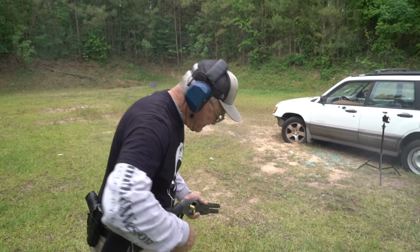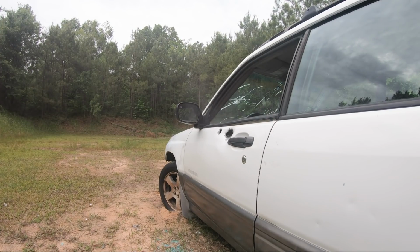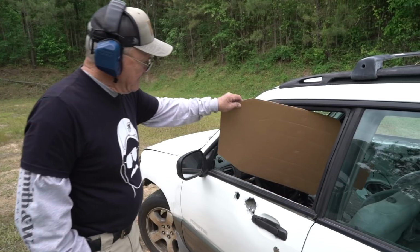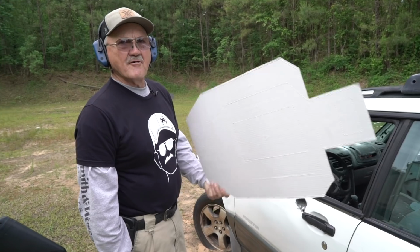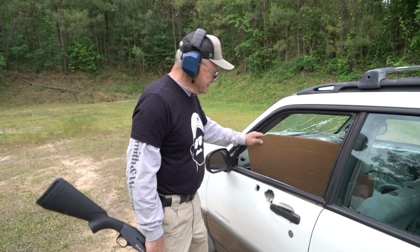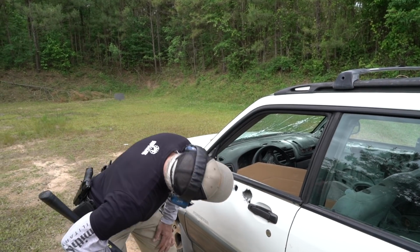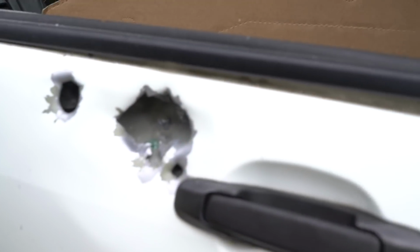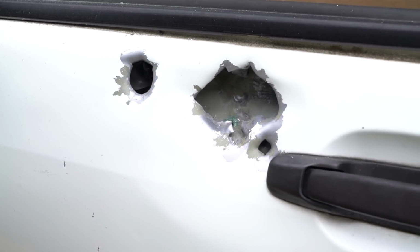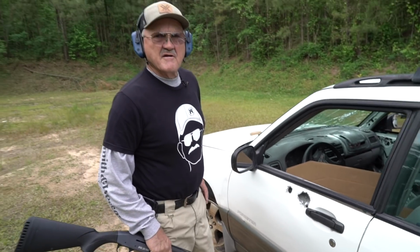Oh, that was fun. Now that's pretty interesting. Not a scratch. Not a scratch. Not where to shoot, guys. This is really amazing to me. I thought this would have been... it totally sucked it up. So that has to be a really hardened piece of metal inside of that door right there. I mean, it didn't even... nothing.